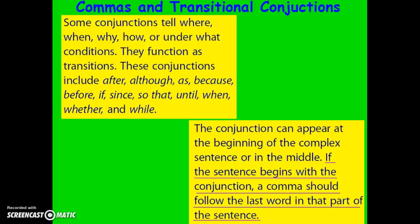Fifth graders, this week for grammar, we're learning about commas and transitional conjunctions. Some conjunctions tell where, when, why, how, or under what conditions. They function as transitions. These conjunctions include words like after, although, as, because, before, if, since, so that, until, when, whether, and while. The conjunction can appear at the beginning of a complex sentence or in the middle. If the sentence begins with a conjunction, a comma should follow the last word in that part of the sentence.